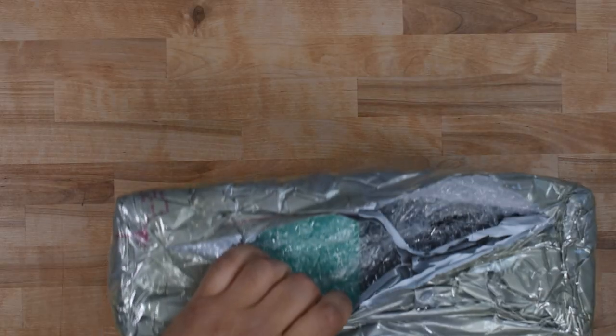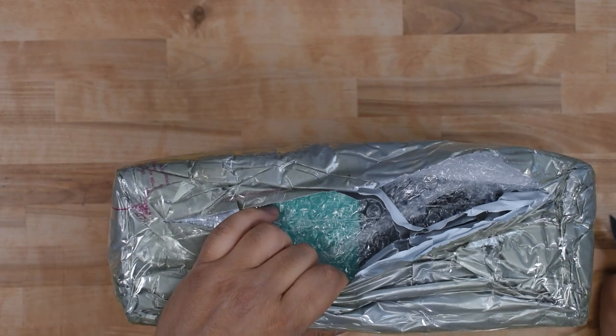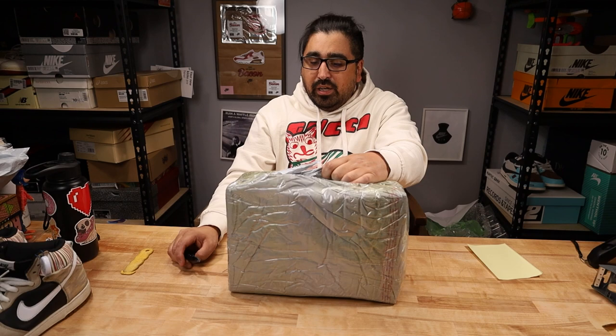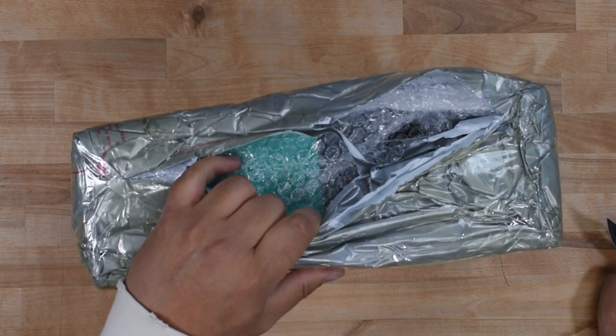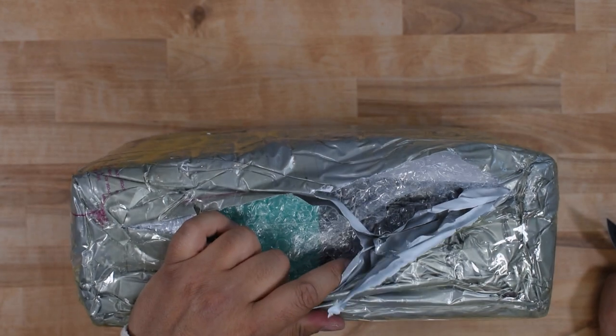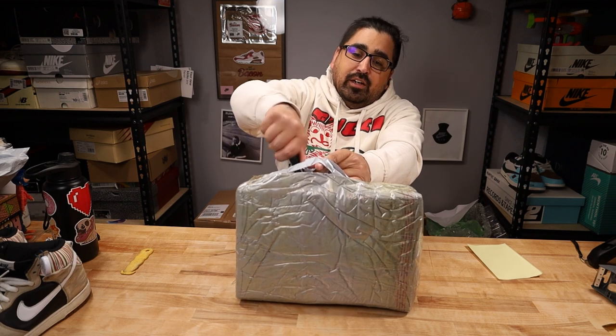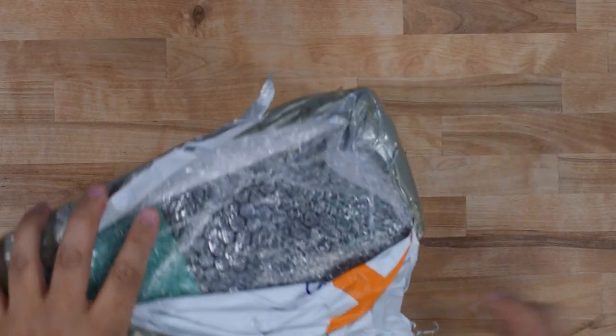No outer carton. So I'm gonna tell you guys right now, I don't accept shoes with no outer carton. I just don't. This is cheap. If I'm gonna take my time to film a shoe, then they're gonna take their time to package it right. So they're lost. Whatever this is, I'm not making a video on it. I do have to take a picture of it for proof.